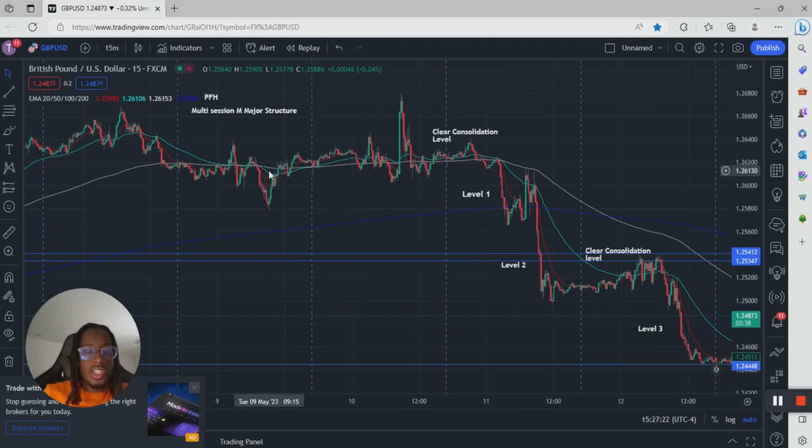The strategy I use is the market maker strategy. Shout out to Steve Morrow. With the market maker strategy, you identify your peaks and that determines where you're going next with your trade. So our peak was here last Wednesday. Big structure.